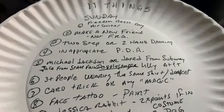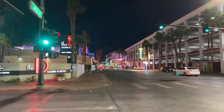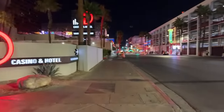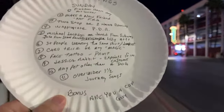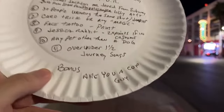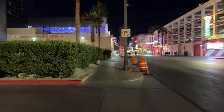Number six, three plus people wearing the same shirt or jacket. Number seven is card trick or any kind of magic that we see while we're out here. So it has to be like a three-card Monte, card trick, or any kind of magic. Number eight is a face tattoo or paint. It has to be like a full-on kind of a thing. Number nine, Jessica Rabbit, and two times points if she's wearing a costume. Number 10 is any pet other than a dog. And number 11 is our over-under is 1.5 on Journey songs tonight. Will we hear one or two or more? You gotta get your guesses in now.